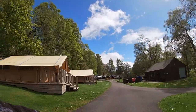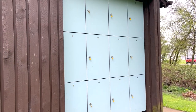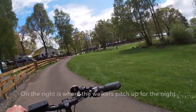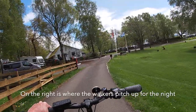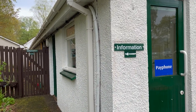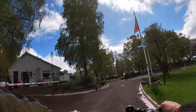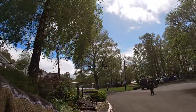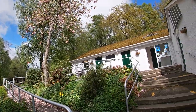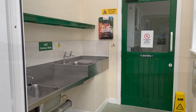On the right is that second facilities block for backpackers, so it's got a few extra things like kitchen and these lockers for people to put their belongings in. Past different wardens' accommodation and then back to the reception area, which also has the information kiosk. And they have a shop in reception. And then round here, straight in front of us are the ladies' facilities, on the right, the gents, and then also laundry and washing up.